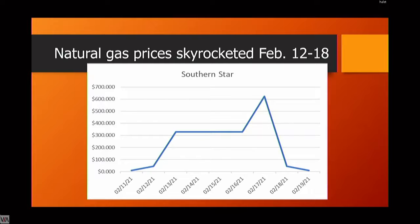And just as frustrating that prices rose as fast as they did, we were very thankful when we saw it, but it was also frustrating to see gas prices go from 622 all the way back down to $40 in the course of a day.